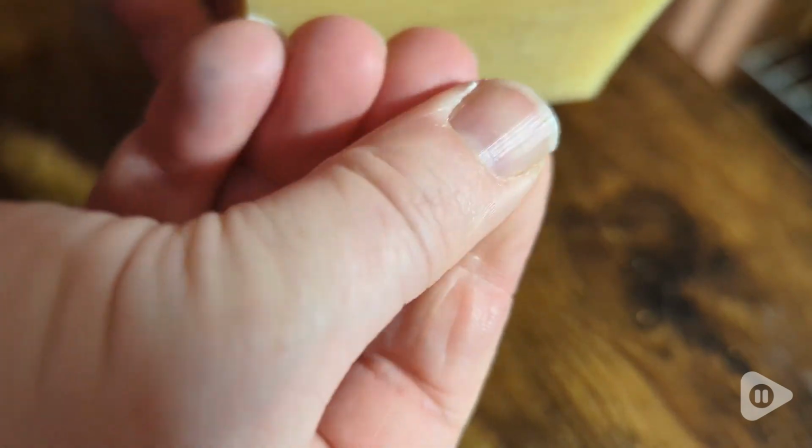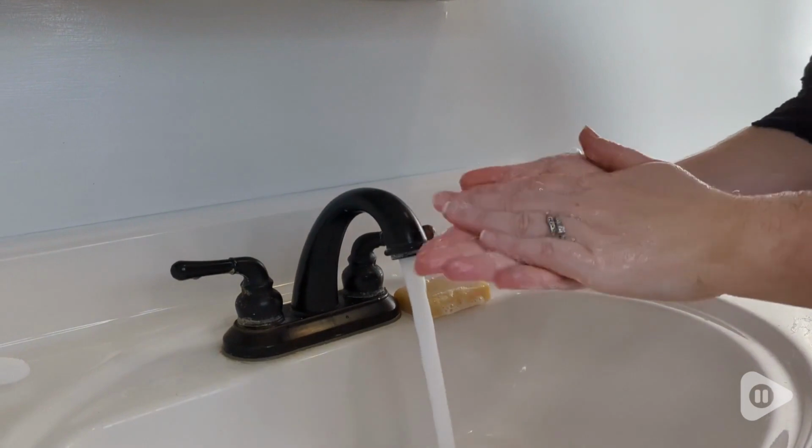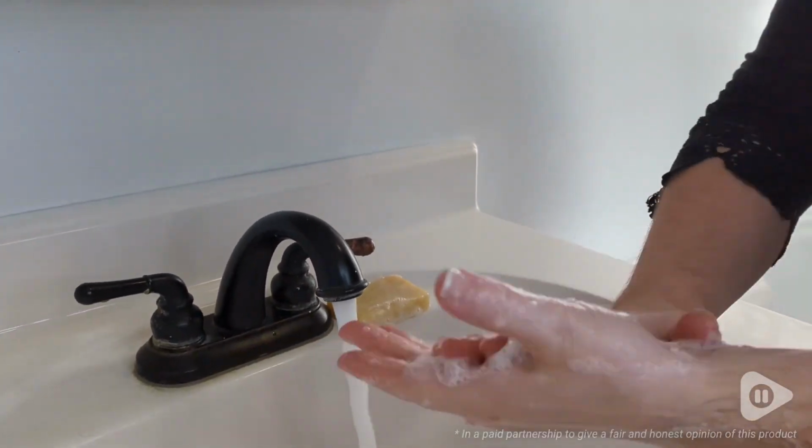Really impressed. If you are looking for some new soap that smells good, or for a friend you want to give them a really nice gift that you know they'll use, this is perfect.